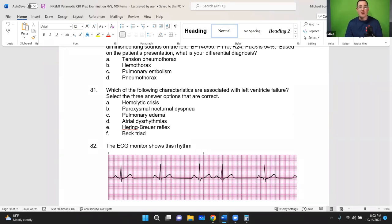These people wake up with night sweats. They have to sit up in a recliner, and that's how they'll typically sleep because of PND. This is 100% left ventricular failure.